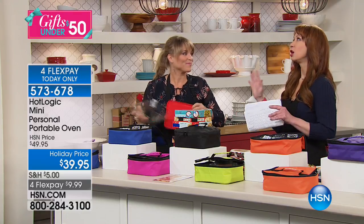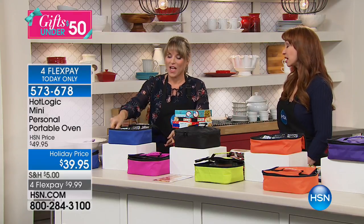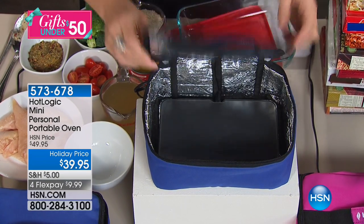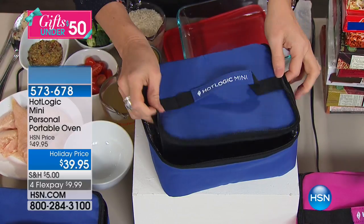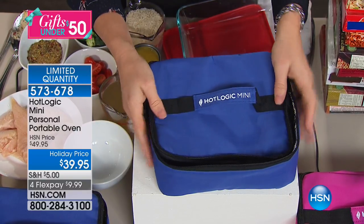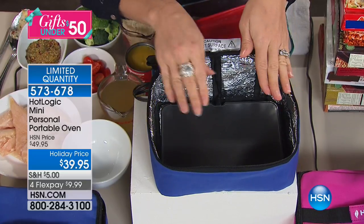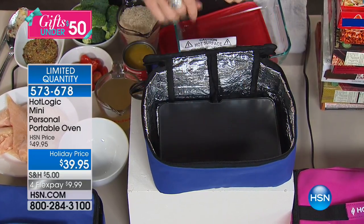You know I am absolutely obsessed with this, and I am not the only one. You are not. There are thousands of people that are obsessed with this. So this is the Hot Logic. We call it our mini. It's about the size of a lunchbox. It will not only cook your food from raw or from frozen, it will warm your food.